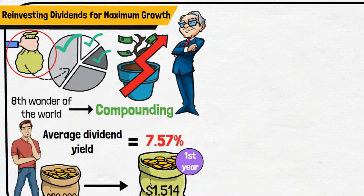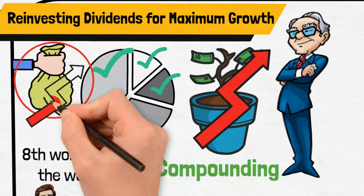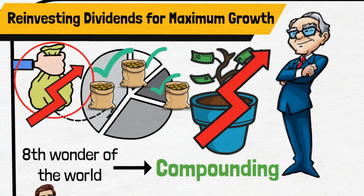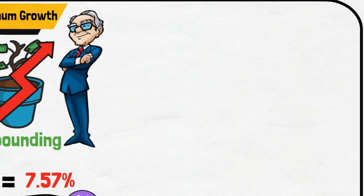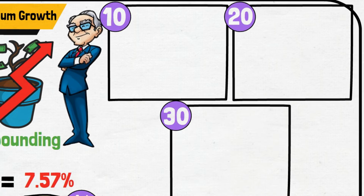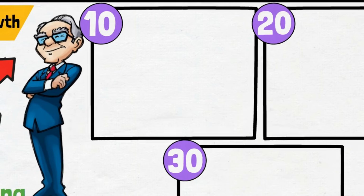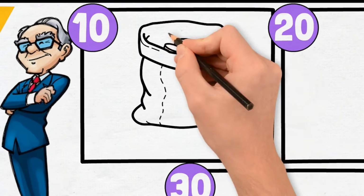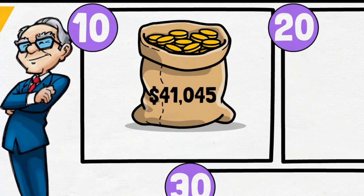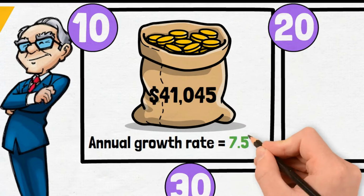The truth is that Peter's investment grows faster by reinvesting these dividends, as each reinvested dividend generates additional dividends. So, let's forecast Peter's investment growth over 10, 20, and 30 years with continuous reinvestment. In 10 years, his $20,000 investment could grow to approximately $41,045, assuming an annual growth rate of 7.57%.